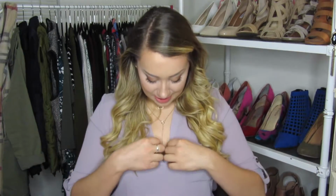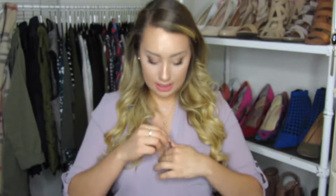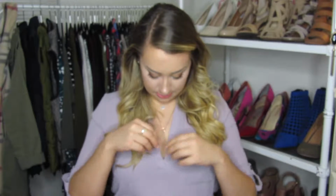But it's really comfy and I really like it, and I always pair this necklace with it because it sits really nice. This is a Kendra Scott necklace that I got about a year ago, and the color matches perfectly with this, so I just love it. So yeah, okay, let's get into my favorites.